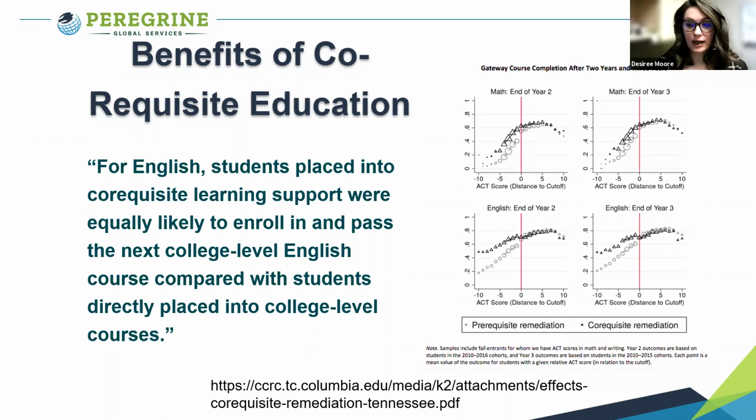So that's really exciting. Based on what I just told you, we can see that co-requisite courses are an effective way of improving learning outcomes in those gateway courses, in their English courses. What's really interesting to me though, and more research should be done, is that the study didn't find any significant effects of co-requisite remediation on enrollment persistence, transfer to four-year colleges, or degree completion.